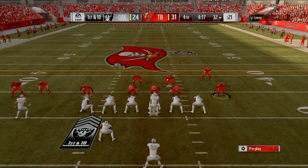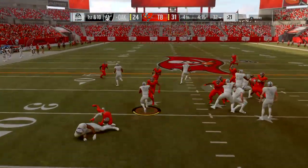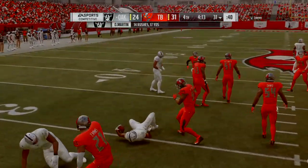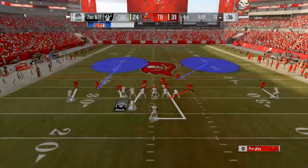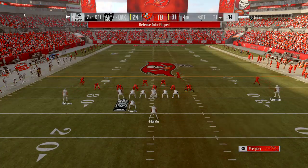A costly turnover. They start the drive with Martin. And he will lose yardage here to the 31-yard line. That's going to go as a loss of a yard, and it'll be second down.